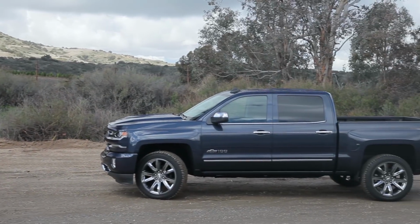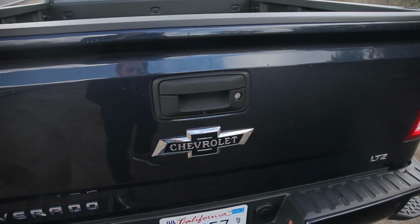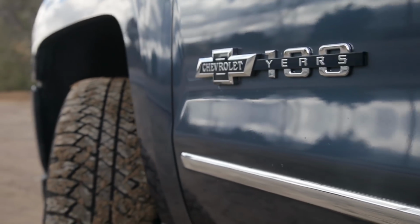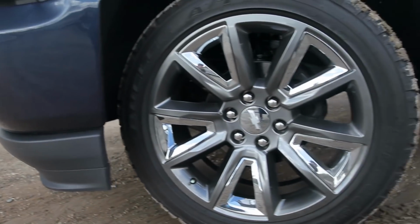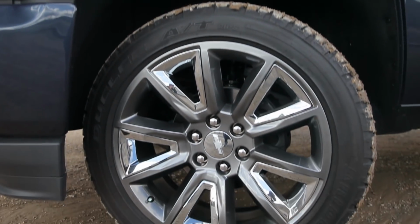This is a full-size truck. With this Centennial Edition badging, the Heritage badging, it's 22-inch wheels, which seems a bit overkill. The Silverado is offered with everything as small as 17s and all the way up to these 22s, though the more common wheel is an 18 or a 20-inch.